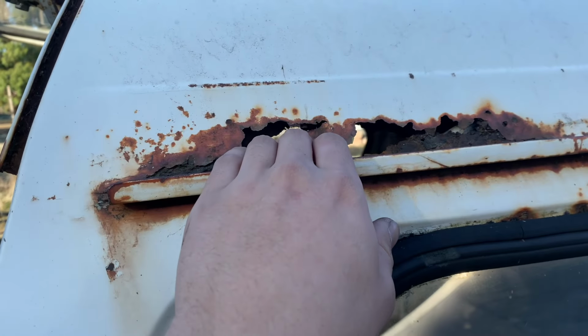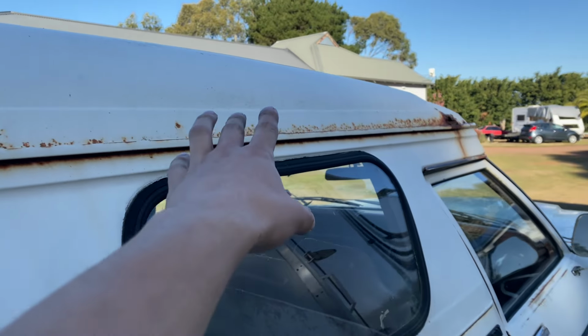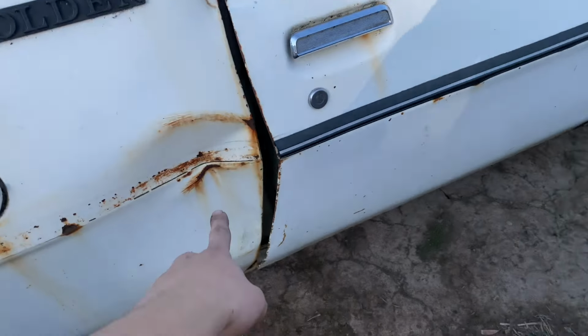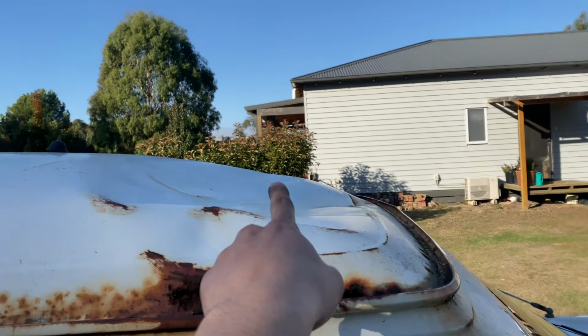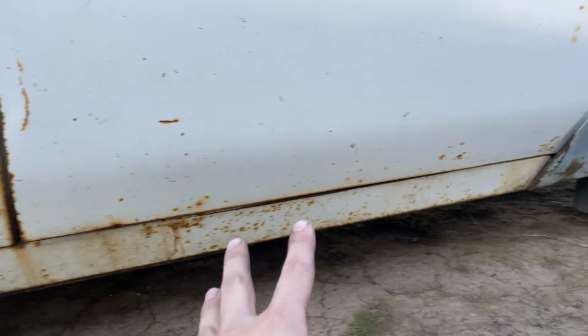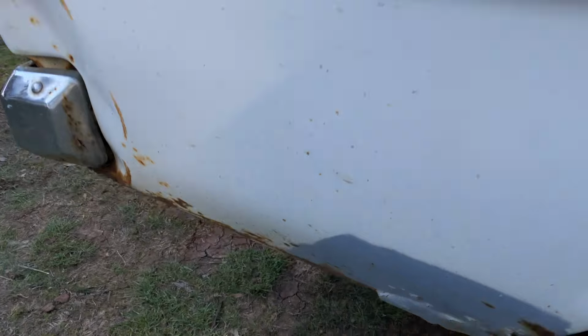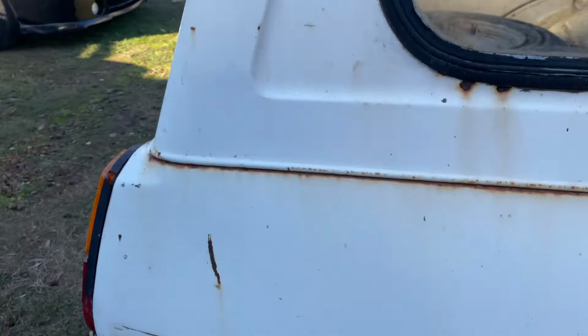As you can see, we've got a bit of rust up here, which I can stick my whole hand in, and that goes all the way along the water channels here. Got a dent there, a dent here. We've also got rust all the way underneath. Now, pretty common stuff for these. Same as down here in this quarter.